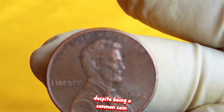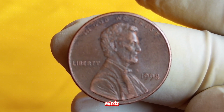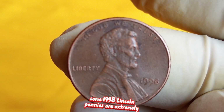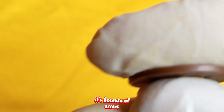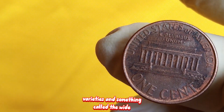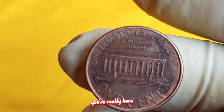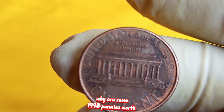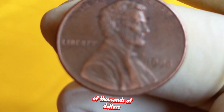Despite being a common coin, with over 5 billion made across the Philadelphia and Denver mints, some 1998 Lincoln pennies are extremely valuable, and it's not because of the metal. It's because of errors, varieties, and something called the wide AM reverse. Now let's get into the reason you're really here. Why are some 1998 pennies worth thousands, and in rare cases, even hundreds of thousands of dollars?